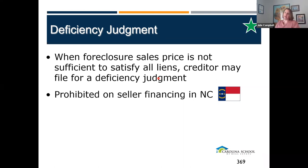In North Carolina, if the seller is doing seller financing and they're not paid enough, then they can't do a deficiency judgment. It's prohibited in North Carolina. Something else for the seller to take into consideration if they agree to do seller financing. So deficiency judgment.